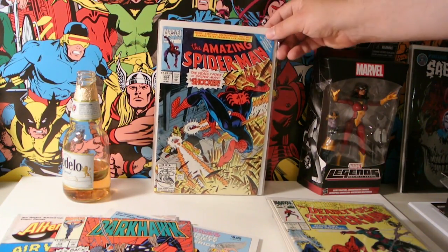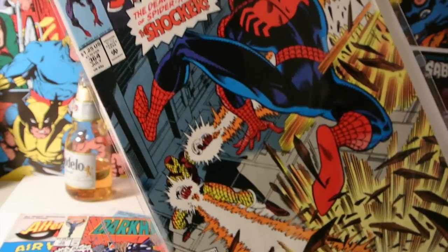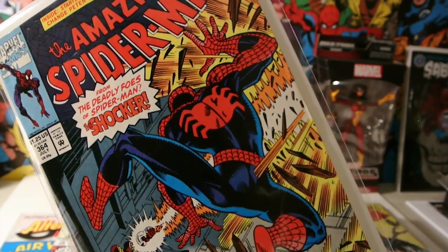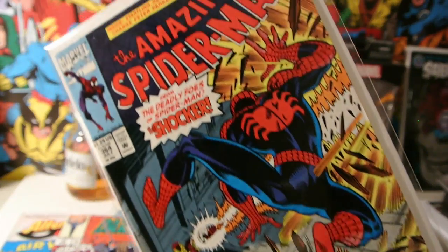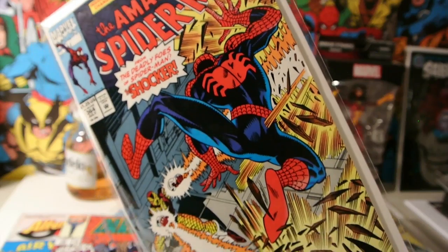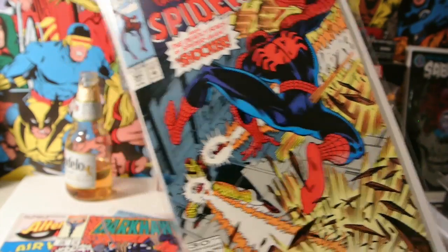Can't beat the price. I always loved the Shocker. I thought he had some great covers in the 70s and 80s when I was collecting as a kid. And this Amazing Spider-Man 364 took me back to that. So I thought that was a cool cover. I was happy to pick that up for 50 cents.